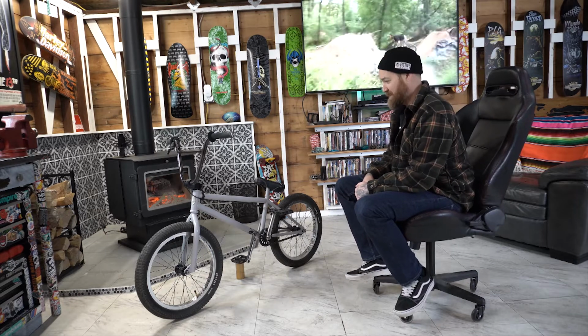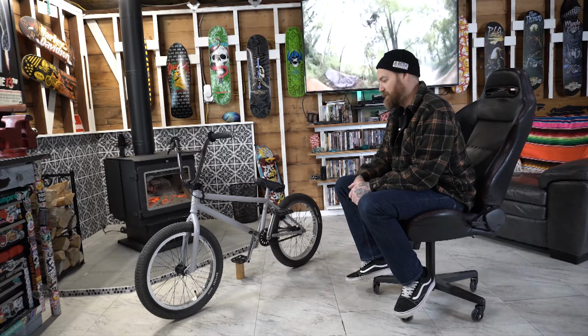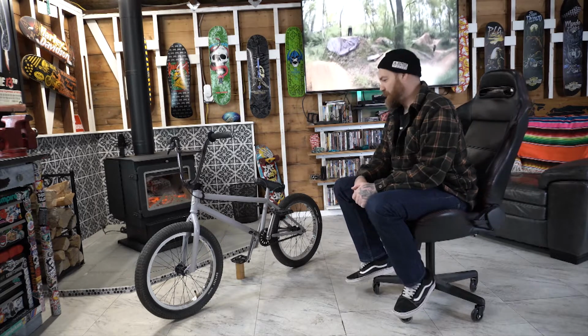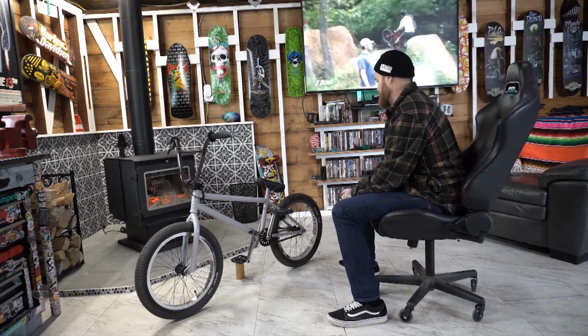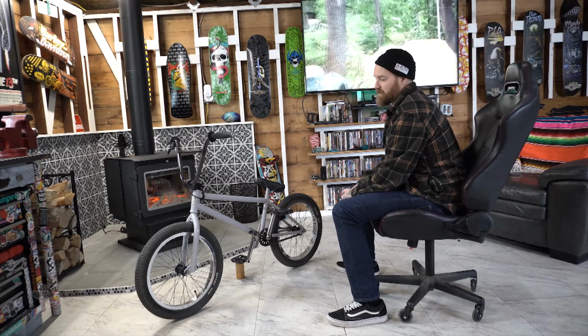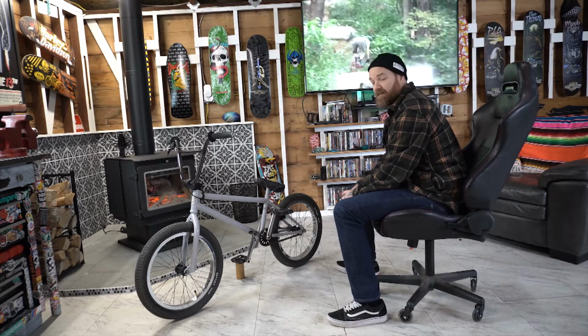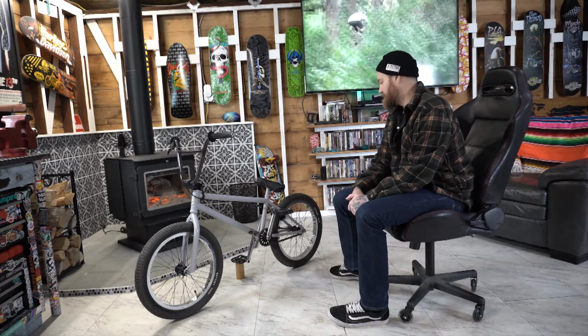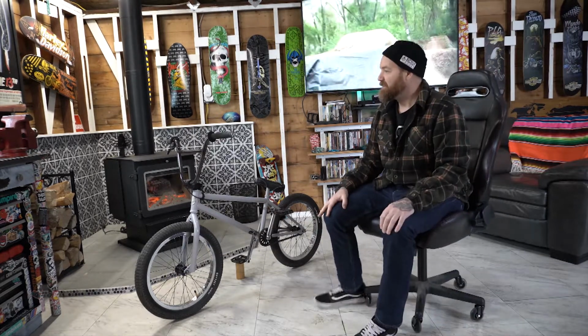Rubber, Odyssey Aitken tires, front and back. 2.45 in the front and 2.25 in the back. I love this tire setup, actually. It's sick in concrete and dirt. I've never found a better combo, and it just looks great having matching tires.